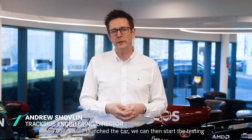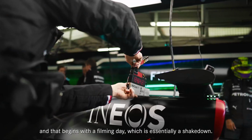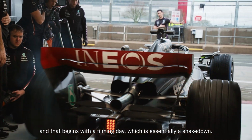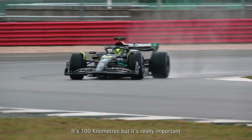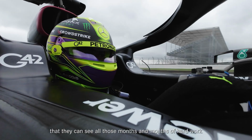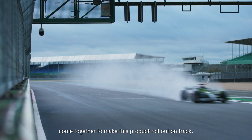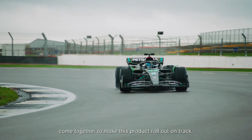So once we've launched the car, we can then start the testing. And that begins with a filming day, which is essentially a shakedown. It's 100 kilometers, but it's really important for the whole team because it's the first time that they can see all those months and months of hard work come together to make this product roll out on track.